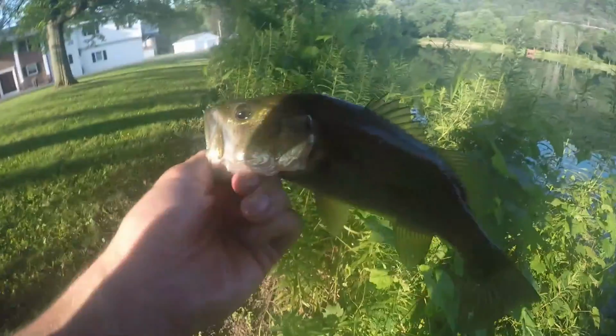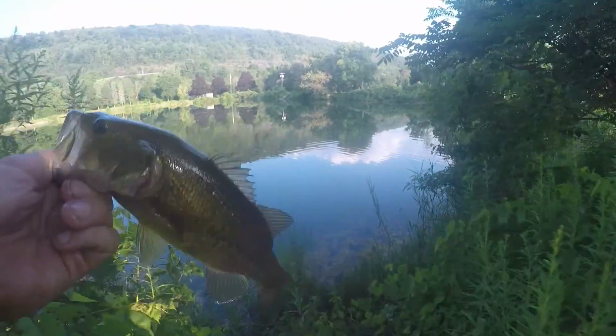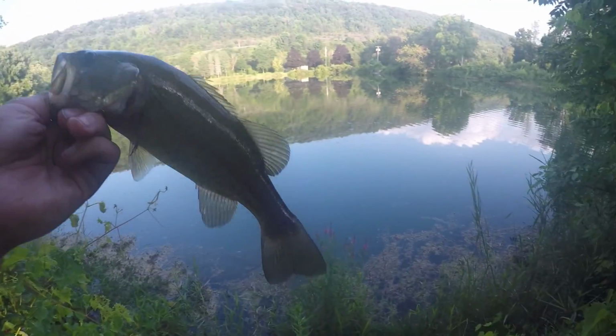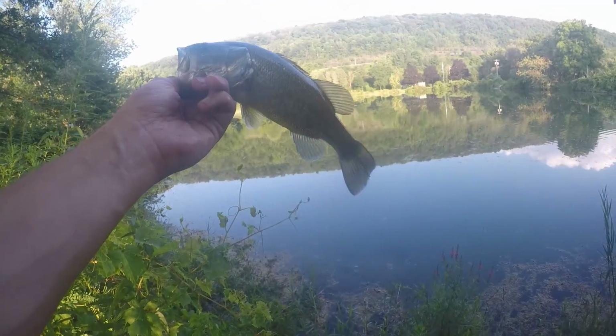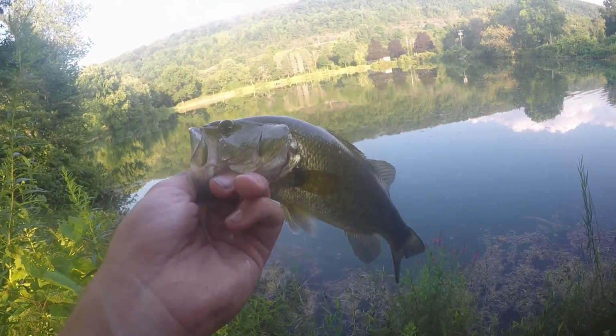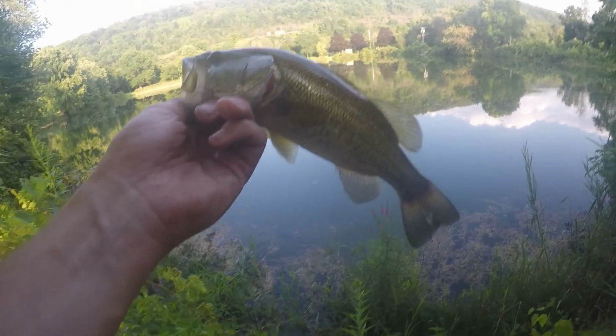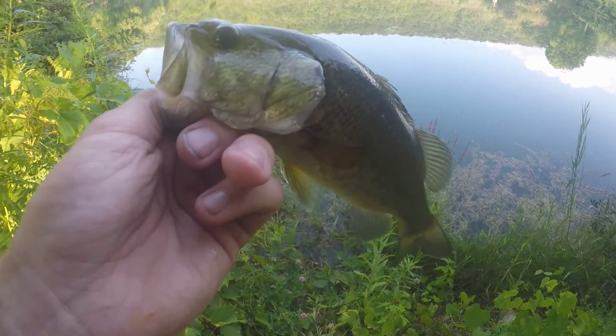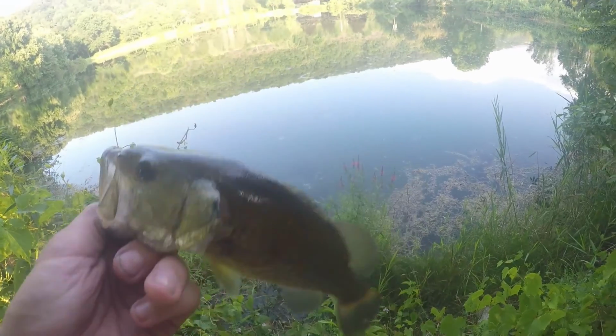Nice little half pounder. Now what I was doing, I just had that worm, or that little lizard, and I flipped it in over there, and he absolutely devoured it. So that's awesome. Second fish on the day, about a half a pound, and we'll get a picture and then we'll release him back. Awesome stuff. Killing it today on the Dollar General fishing combo.